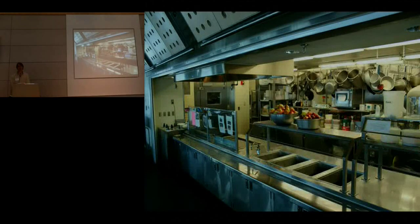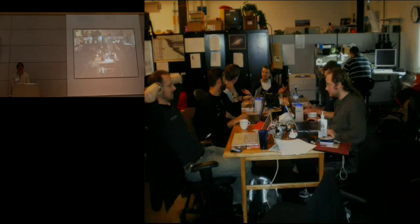There's a really nice cafeteria down there, far better than the cafeteria we have at the Berkeley lab. Not as good as yours though, but it's still a good cafeteria. It's kind of our typical work environment. We just all sit around a table, hack on stuff.